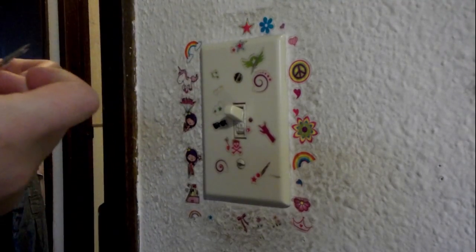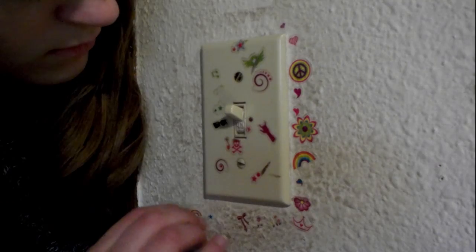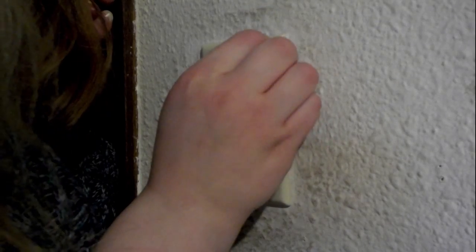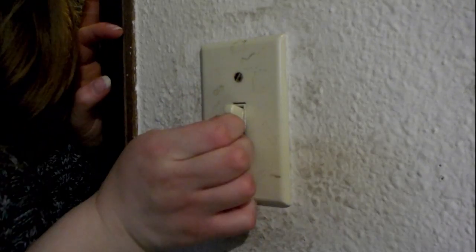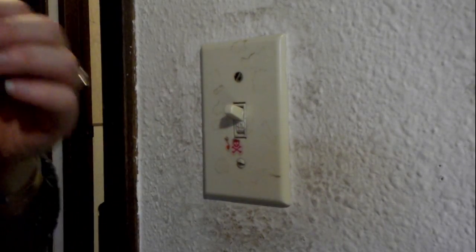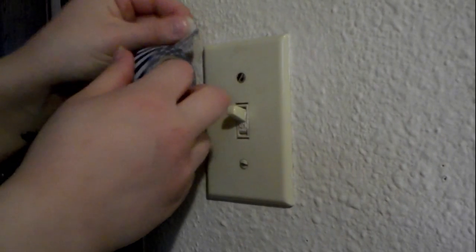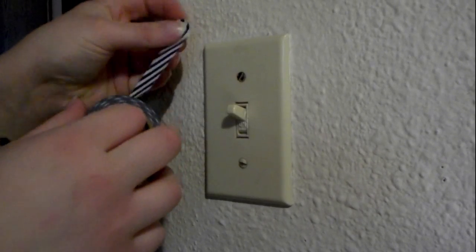Okay, so before I got started on this light switch decor, I just had to get video of me taking down the decor that had already been there, aka the stickers. But what you want to do is first clean your light switch off, because your tape will not be able to stick if you do not clean it off. And yes, we're using tape.